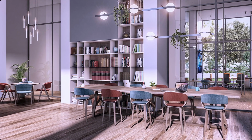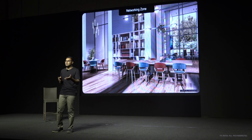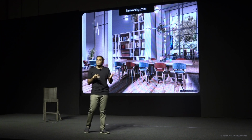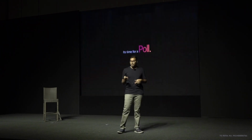And again, even the style of furniture, we are selecting and coming up with in such a way that it can accommodate multiple styles, right? So individual style, I would say more casual style, networking, or a more serious style. So all of that, so that some of these designs will see more improvisations as we go ahead.